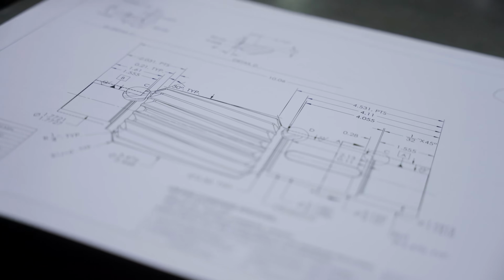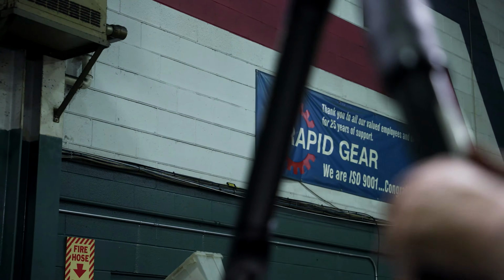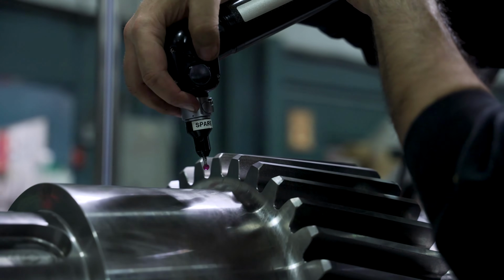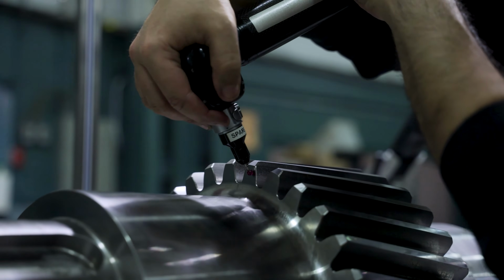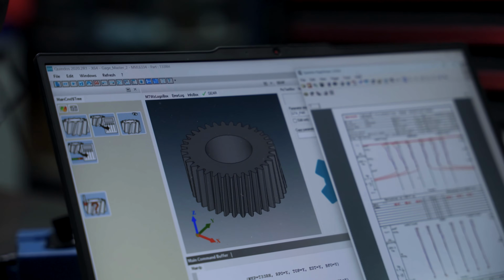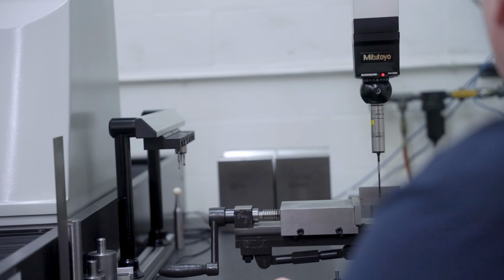Rapid Gear is a bit of a special company. We're unique because of the ability to reverse engineer. When a customer has a difficult part to make related to the gearing and power transmission industry, in many cases, we're the only company that can do it within this geographic area. So our big thing here is stepping in where the OEM can't.